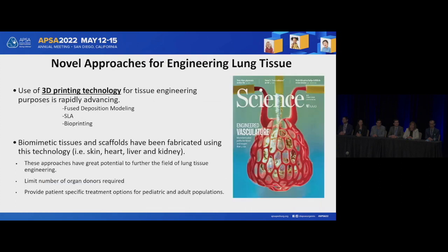One of those novel approaches for engineering lung tissue is 3D printing technology. This encompasses three main types of techniques: fused deposition modeling, stereolithography, and then bioprinting. They all differ based on the types of materials that are used. Each one of these technologies has been used to create biomimetic tissues and scaffolds that have been derived from the skin, heart, liver, and kidney.